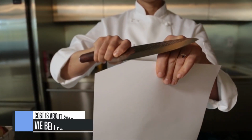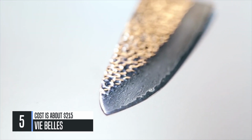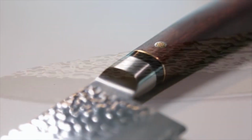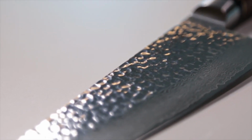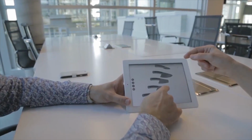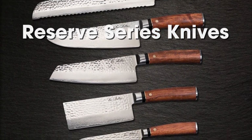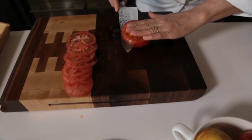One of the most important tools in any professional kitchen is the knife. Used in the preparation of practically every dish, a professional chef takes care of their knives like a thoroughbred racehorse. That's why, about 2 years ago, the team at Vie Belles decided to create a series of professional knives that also look stunning in a home kitchen. We call them the Reserve Series. We believe they're the finest knives you'll find anywhere.